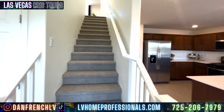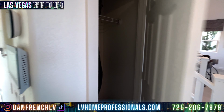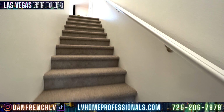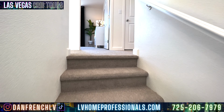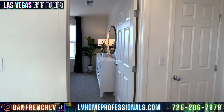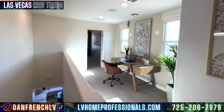Let's go ahead and go upstairs. This right here is going to be your closet. So if you're going to hang some clothes or do what you need to do, there's your closet. And let's go ahead and go upstairs. Again, I'm doing probably wood floor, vinyl flooring, or even tile is good, but they're going to have tile options for all the wet spots.